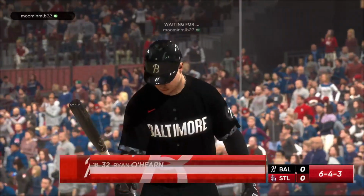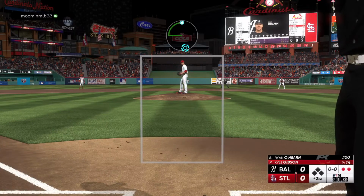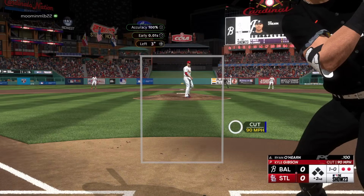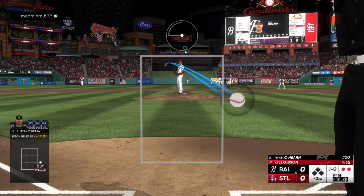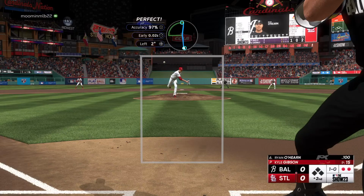Well, almost any time you roll over and send a 2-ball to short at this level, you can pretty much count on a double play. Middle infielders are just so reliable, and they work on these plays all the time, so it almost becomes like second nature. Ryan O'Hearn stands in now, looks at that one inside.